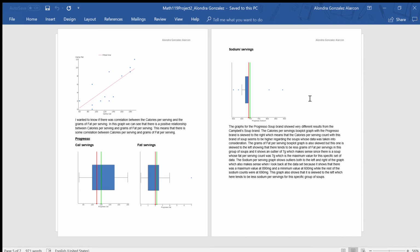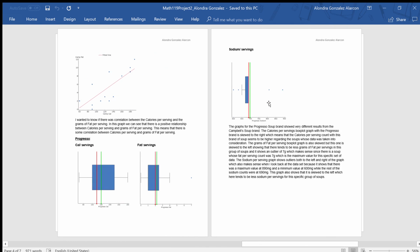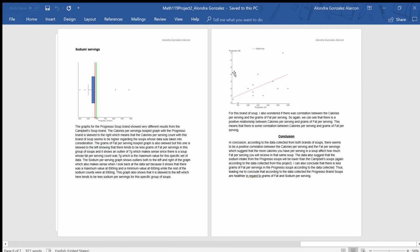What I also found was really interesting to do is I did correlation between the Campbell's calories per serving and the Campbell's fat per serving, and there seemed to be a correlation here. I did the same thing with the Progresso one, and again it showed a correlation, and they're both positive correlation, which kind of just indicates that the calories per serving do affect fat per serving, which I also thought was kind of cool.